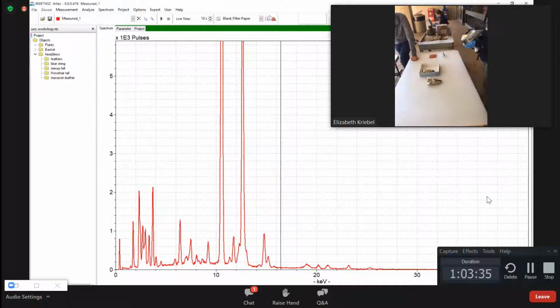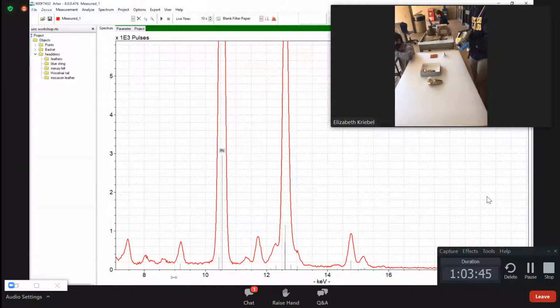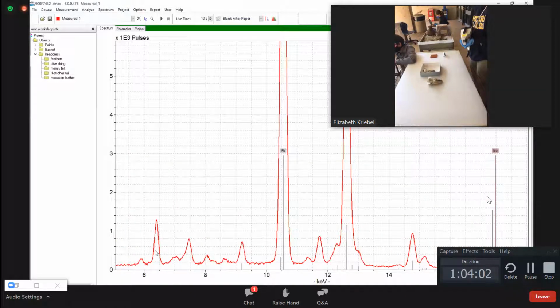So what we have here is lead glass beads. You can see here we've got a very, very busy spectrum. So let's take a look at everything we might have here. We've got silicon, obviously, because there's some glass. That's not sulfur, actually. That's the M line of lead. We've got potassium and calcium, iron.